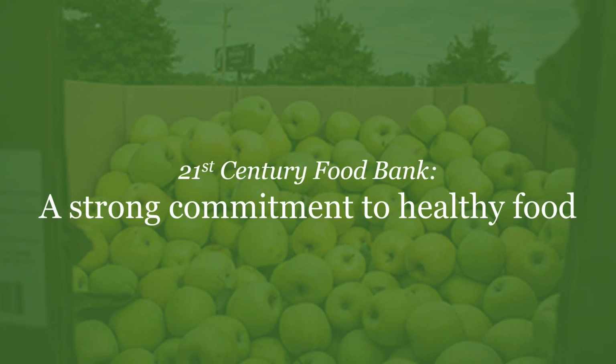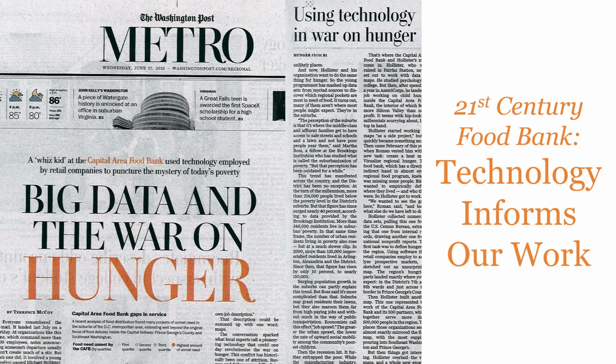Ways we do this include contributing to the health and wellness of the community by providing not only enough food, but enough of the right kinds of foods, and embracing our hunger work through technology for effective and efficient decision making.